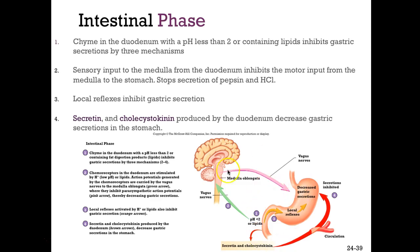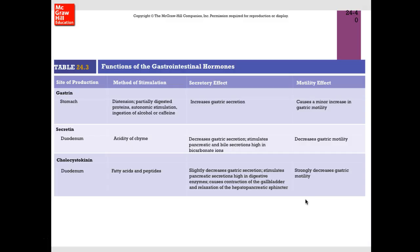The second mechanism is the local reflexes will inhibit the gastric secretion within the stomach. And the third mechanism is we get a release in the duodenum of hormones secretin and cholecystokinin that move through our blood circulation and over to the stomach to tell it to decrease its gastric secretions as well.